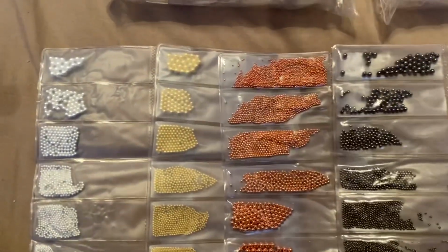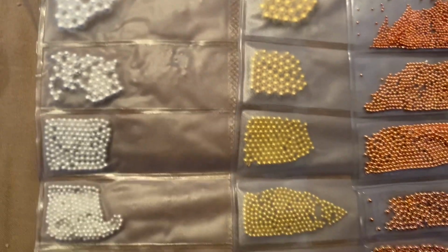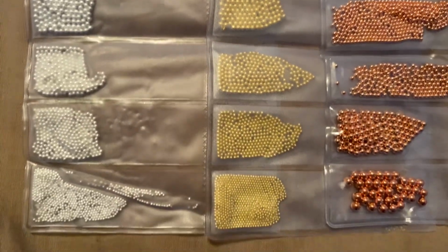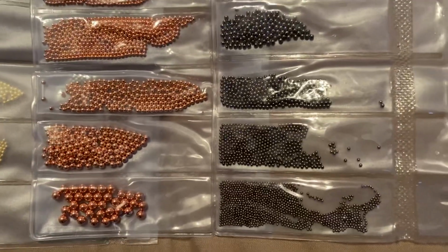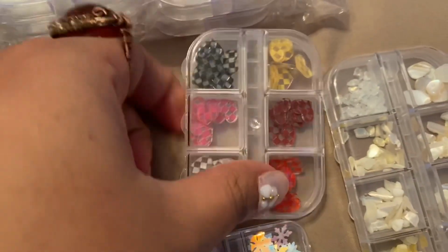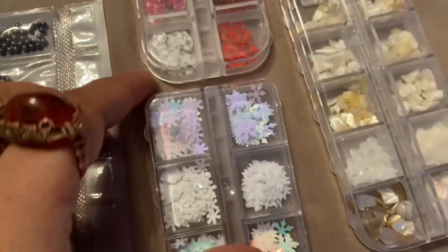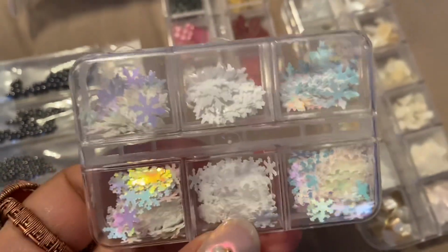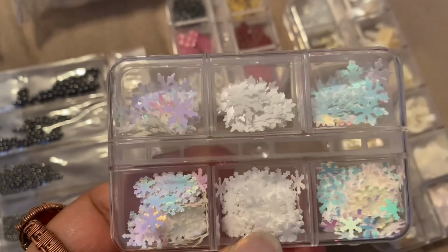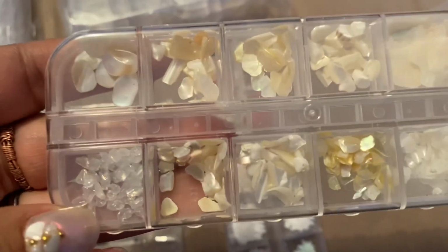So here's a close-up of the beads, or the metal balls. It came in silver and gold, and also in black and copper. And then I already have a set of these. And then these are the snowflakes. And then these are the different types of shells.